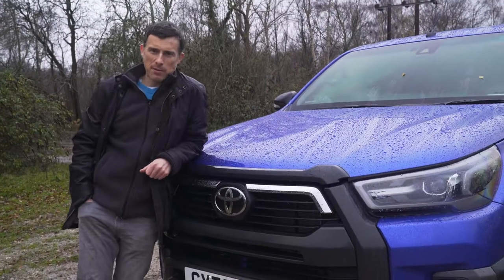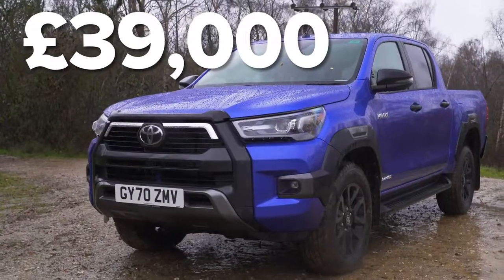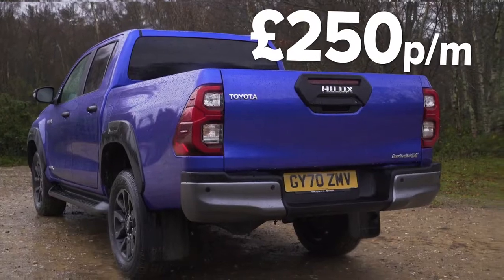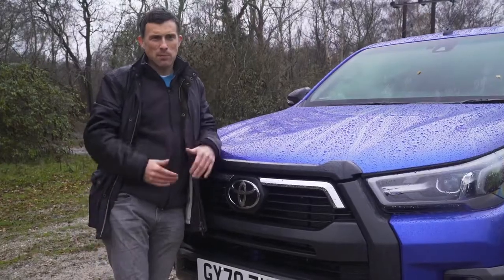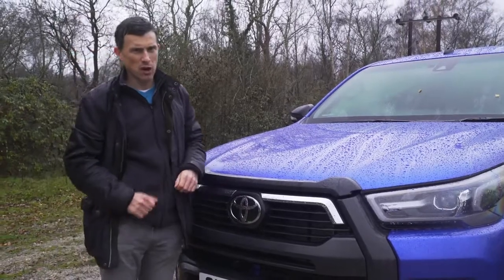Let's start off by talking about the price. The new Toyota Hilux starts from just under £27,000, rising all the way to £39,000 for this range-topping Invincible X with all the trimmings. But on PCP, it's around 250 quid a month with a sizable deposit up front, but it still works out cheaper per month than the equivalent Ford Ranger Wildtrak or a Nissan Navara. Reason being, Toyotas are tough, so they hold their value really well.